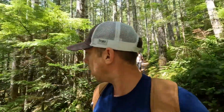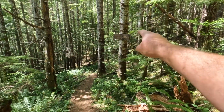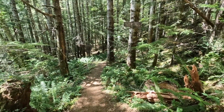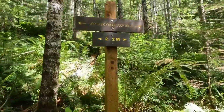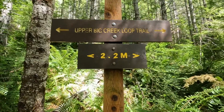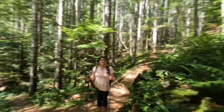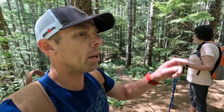Oh, okay, I see what's going on here. So, down that way is where the Creek Confluence Trail eventually meets back up here on the Big Creek Camp Trail, the upper here. And so it says we must be at the halfway point because it says 2.2 miles either direction. So that's where the Confluence Creek is; we saw some pretty nice waterfalls up that way.